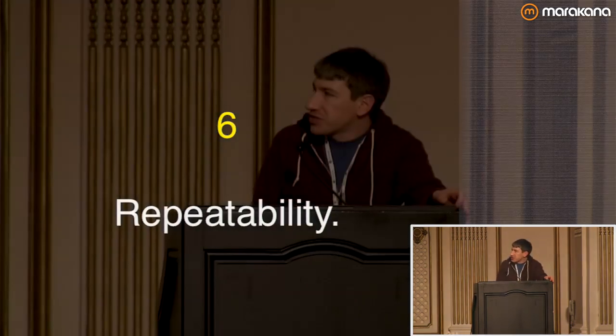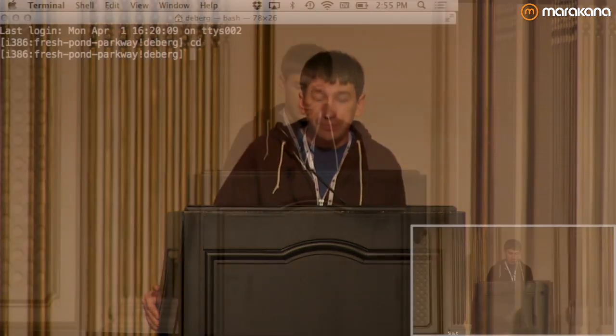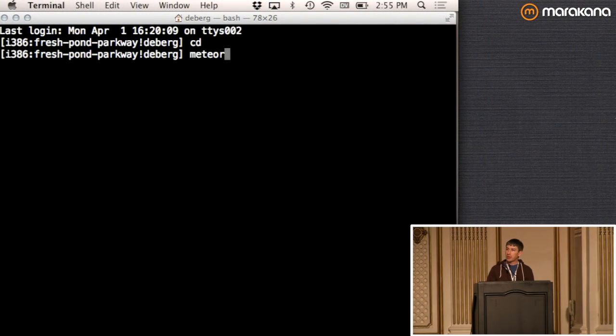Those are the 6 things that really, for me, set the stage for what we want in a modern packaging system. What I'd like to do is show you how a couple of these things work in 0.6.0 and then just take some questions. OK, so let me create just an example application real quick.